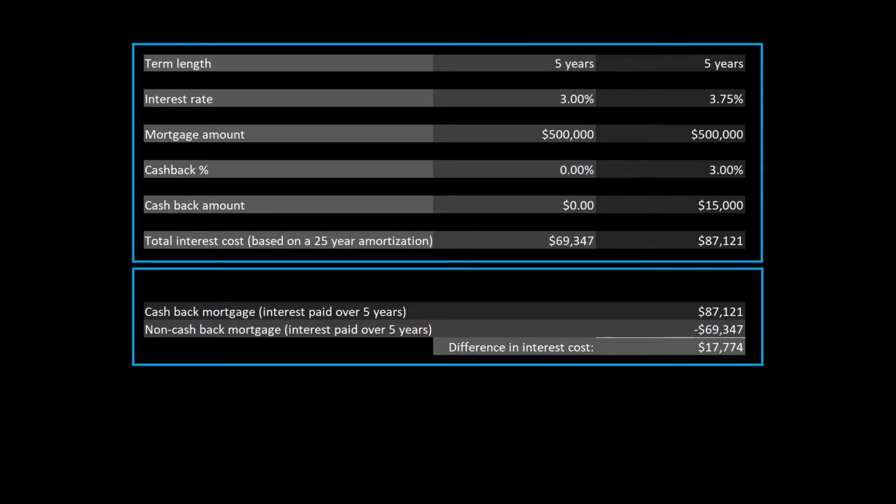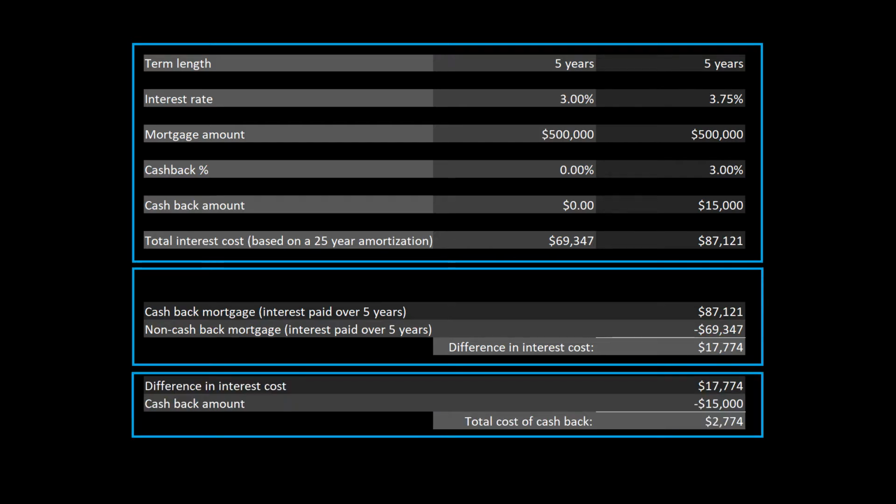If we subtract the interest paid on the non-cashback from the interest paid on the cashback, we get a total difference of $17,774. Then, when we subtract the amount of the cashback from the difference in interest costs, we get a difference of $2,774. So the cashback will cost slightly more than the non-cashback mortgage. Now, the reason that the lenders would charge more interest during the 5 years than the amount of the cashback would have something to do with inflation and the time value of money, as well as some other factors.